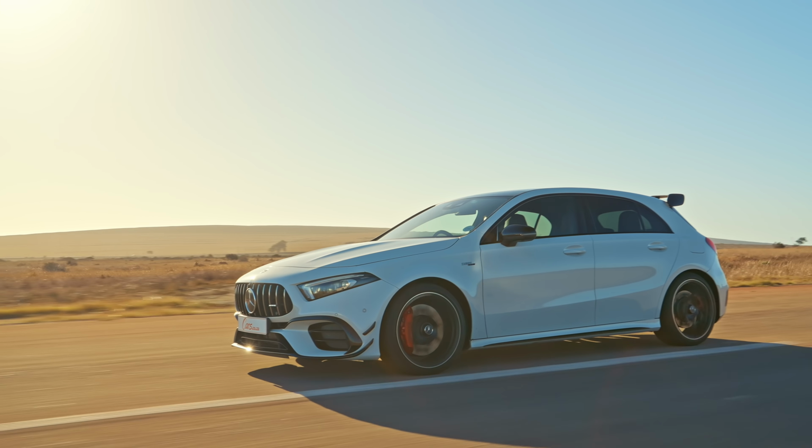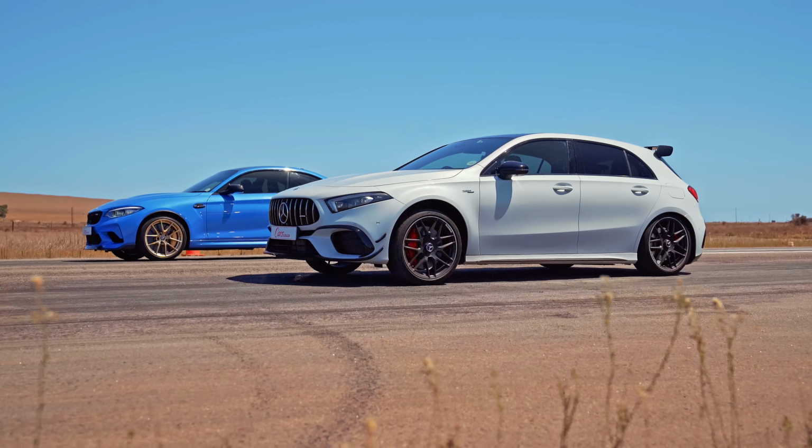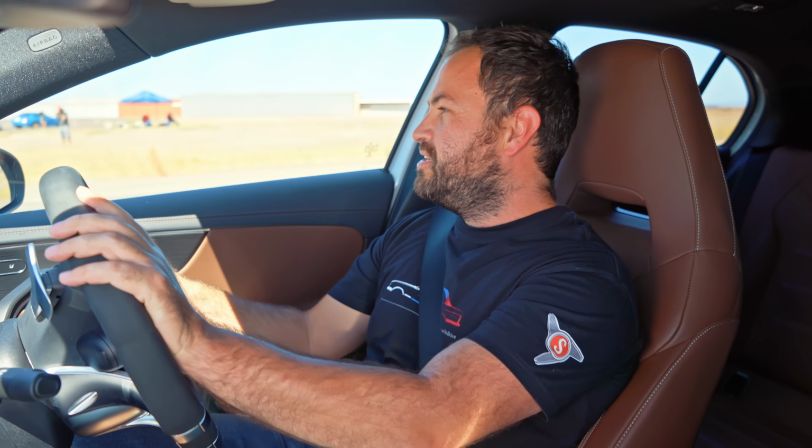Yeah, this is, it's not a slow car. Not a slow car at all. Did you see that launch? I've been in very few cars that kick you in the back like that. So yeah, Mercedes-Benz, you can feel they've shortened the gearing a little bit here. Spent a lot of time on that launch control software.